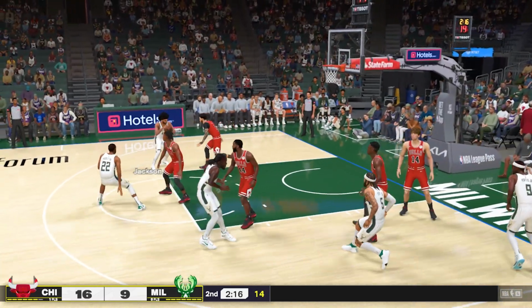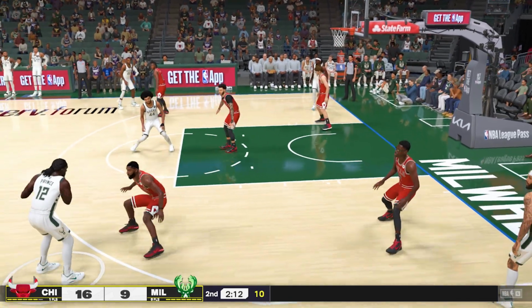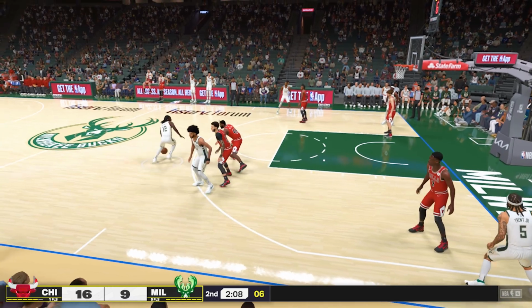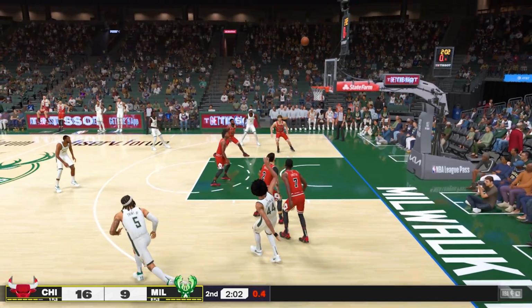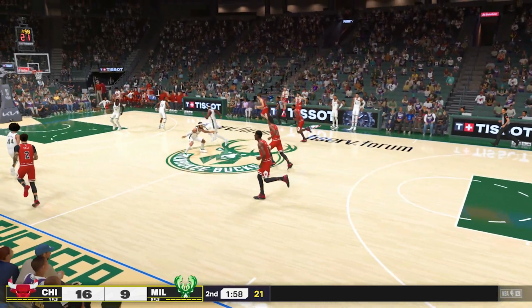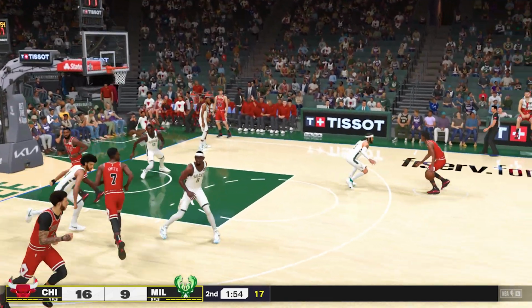Jackson, left side. Pass to Prince. Shot clock at 6. Back to Jackson. Over Ball. Jackson can't get it to go. For Chicago, they've gotten just 2 of 6 field goals to go in the second.